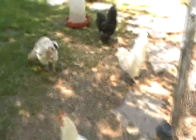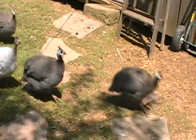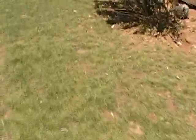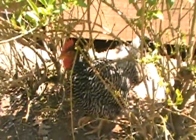We got chickens, fuzzy ones, regular ones. These are our guinea hens. That one, that light gray one, she's loud. Here's my favorite chicken. We've had her since we moved here, so she's old. Right, chicken?